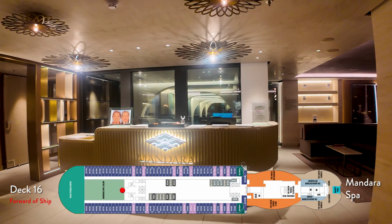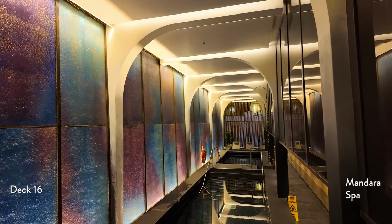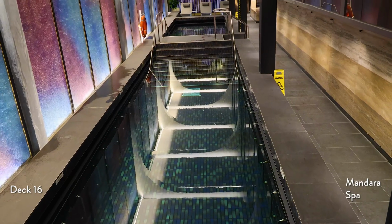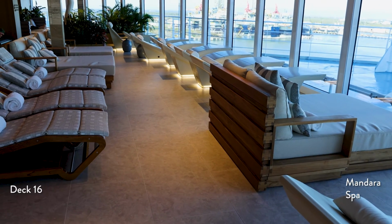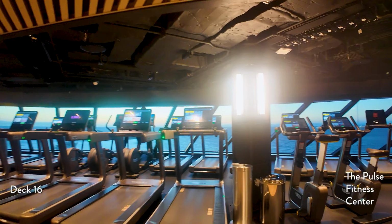We have one of my favorite places, the Mandara Spa, and then there's a fitness center called the Pulse. The spa itself is a thalassotherapy area. It's a 2-level place. It has saunas, it has steam, it has wading pools. It's got the most wonderful stuff. And then behind that, on the forward of the ship, you do have the Pulse Fitness Center.